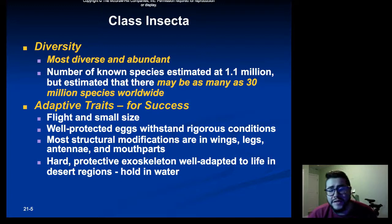They generally have well-protected eggs, which can withstand rigorous conditions. They have structural modifications on their wings or legs and antennae and mouth that allow for adaptation. And then, of course, because they're arthropods, they have a hard protective exoskeleton that's well adapted for regions where life isn't always easy, like a desert.